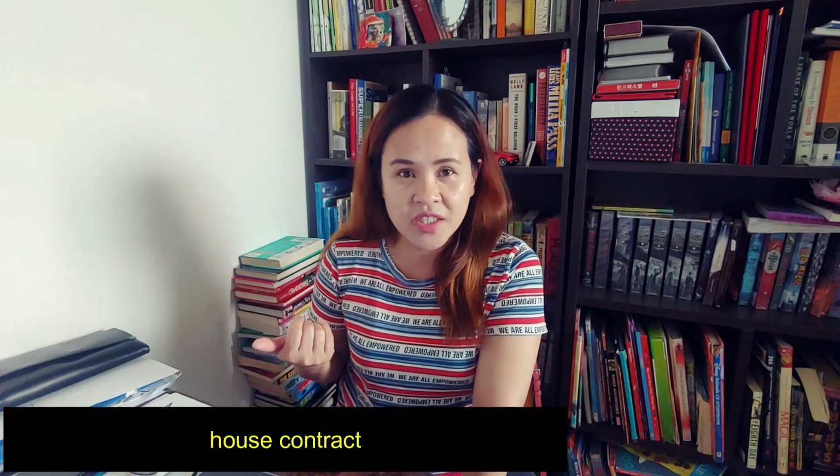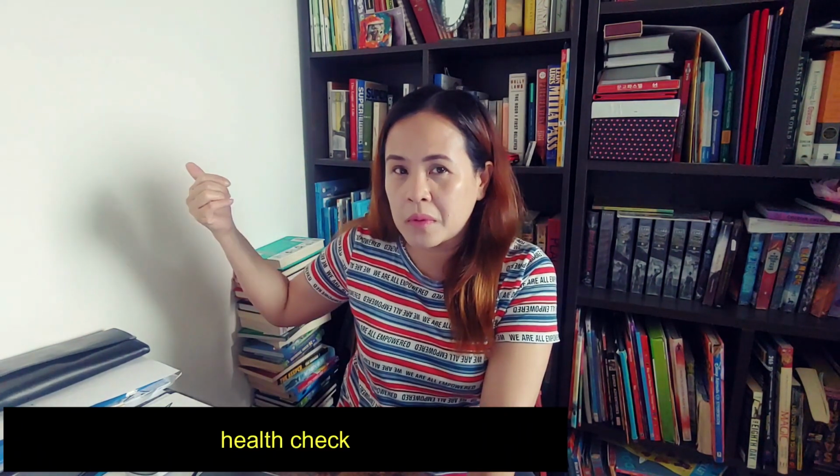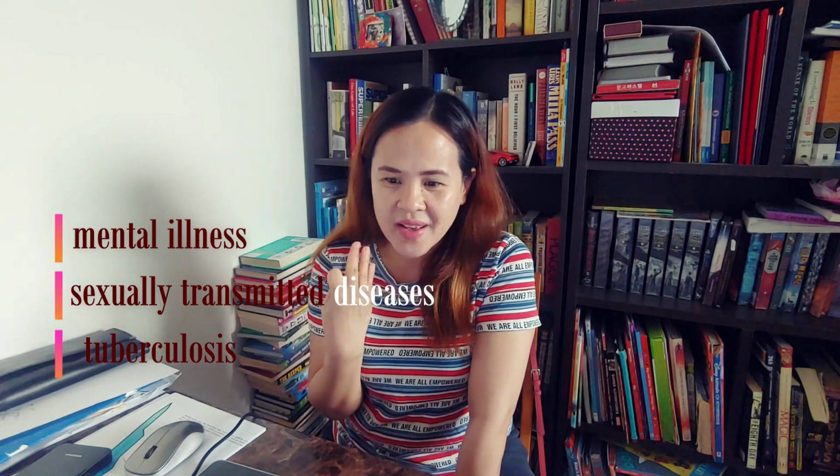Next is the housing contract. It should be under, in my case, my husband's name. And a health check. I went to the Makugu Health Center. You've got to have a health check about your mental illness, other common tests like hearing, eyesight, blood pressure. You can get that from the health center. But there's a specialized clinic or hospital for mental illness, tests for sexually transmitted diseases and HIV, and tuberculosis. These are an important part of the health check.